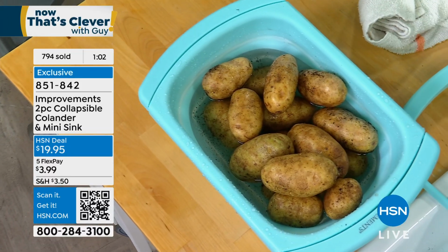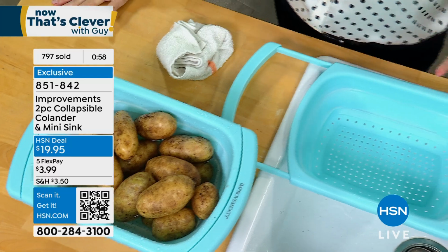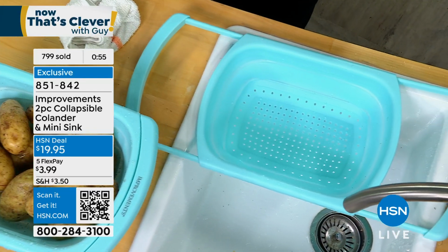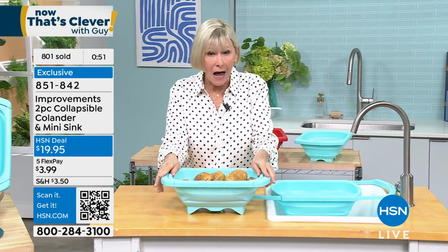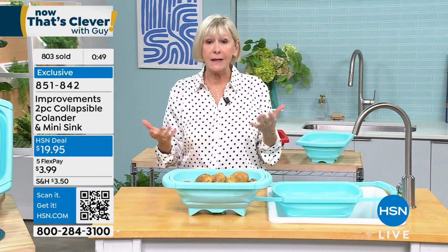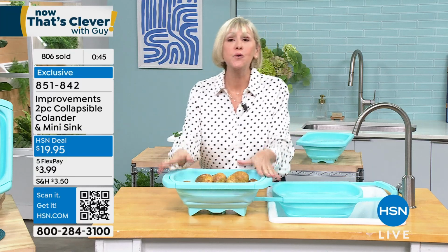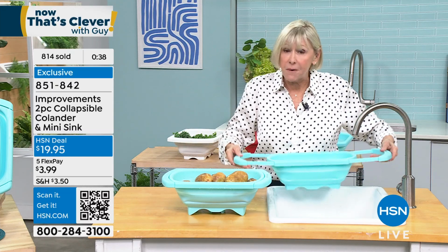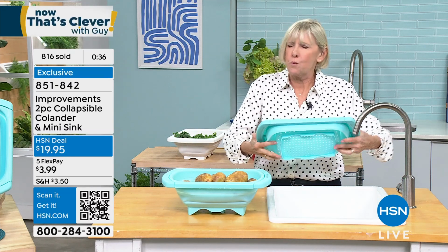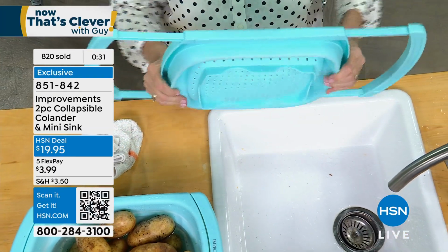We absolutely love them. When we first introduced the expandable colanders, you guys went crazy for them. They all sold out. We wanted to give you more because that capacity was about 5 pounds. These guys will hold 9 pounds. So if you've got a big family, and to Guy's point, a whole lot of pasta that you need to drain, you can handle it with these great strainers and additional sink. And remember, they expand from 15 inches and 2 inches to a full 24 inches and 5 inches in no time.